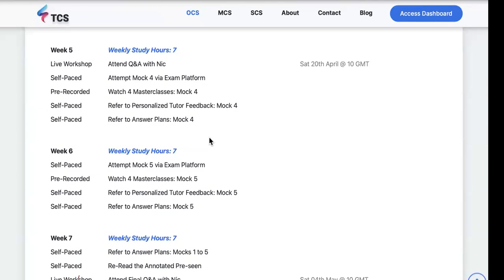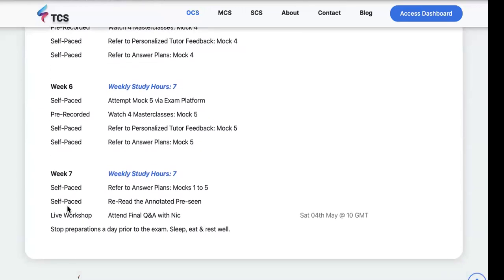In week 5, you should solely focus on mock number 4, and in week 6, mock number 5. And in the 7th week, which is a week before your exam, you are supposed to relax. So you might think that I'm stupid to say this, but most students out there, 99% of the students, what they do is they'd wait until the last 2 weeks to start preparations, and closer to the exam they'd experience extreme levels of exam stress.